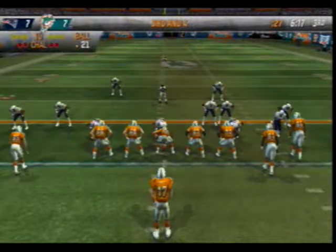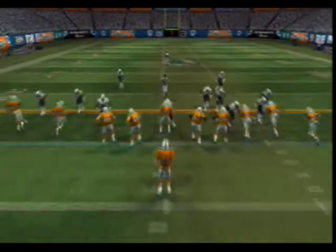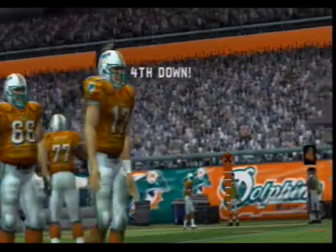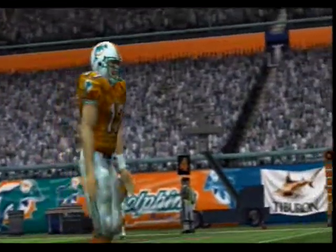Smith will work out of the shotgun. Watch that screen. Gets rid of it. Broken up. Good defense and three and out series are the way to keep your defense fresh and rested.